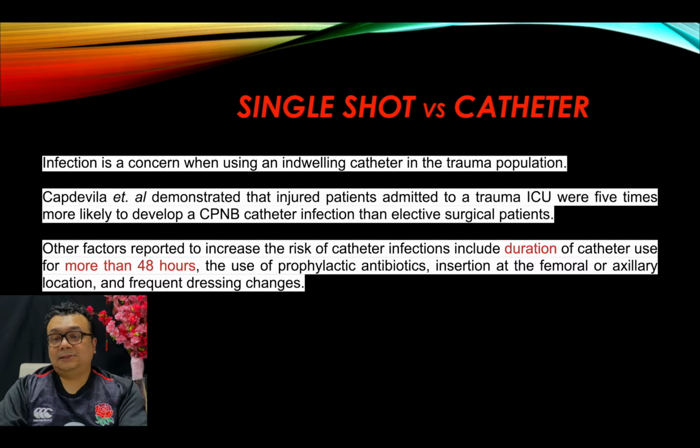Okay, what about single shot versus catheter? For trauma, we normally suggest a single shot due to infection. When you use an indwelling catheter, it can lead to infection, whereby the infection rate was said to be about 4 to 5 times higher compared to single shot. It's because the area where we are giving the block is not really sterile, as compared to when we do the block in the ICU or in the OT.